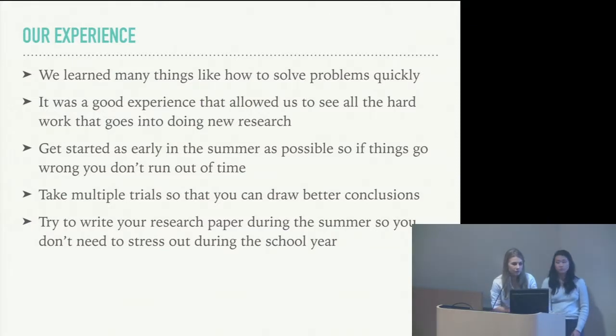So during this research process, we learned many things, like how to solve problems quickly, because originally, when we came to the lab, we found out that Iolani didn't have the technology to help us, and they didn't have a lot of the materials that we needed. So we were able to contact a professor at UH, and he allowed us to use their laboratory for free. And he helped us digest the sample since we were using concentrated nitric acid. And it was an overall good experience that allowed us to see all the hard work that goes into new research, because there are no previous methods for you to work off of.